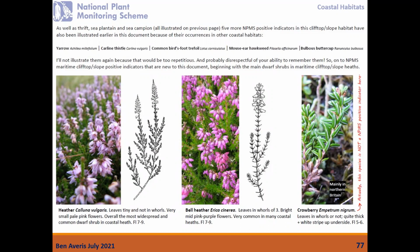And someone's just saying they came back from Orkney and it was very diverse. Yeah, it's a great place. And grasslands and heaths. There's interesting, fascinating heaths in Orkney with all of these three species growing in them.